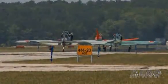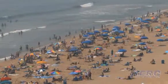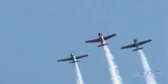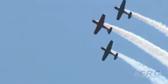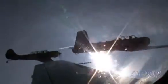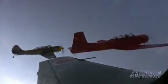The last thing you want is having an aerobatic airplane fly over the crowd, and being in a three-ship, it's even worse, because in a single-ship airplane you can maneuver rapidly and move away from the crowd. In a three-ship airplane, it's a little bit more difficult to maneuver the formation away from the crowd. So wind is a big issue.